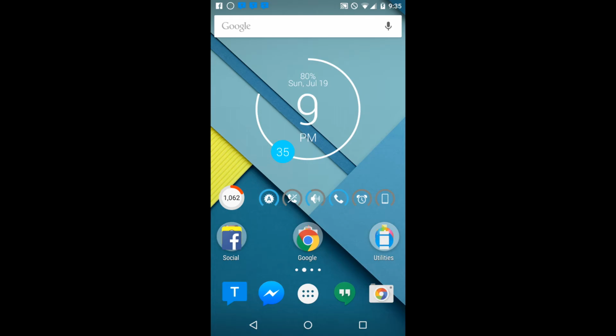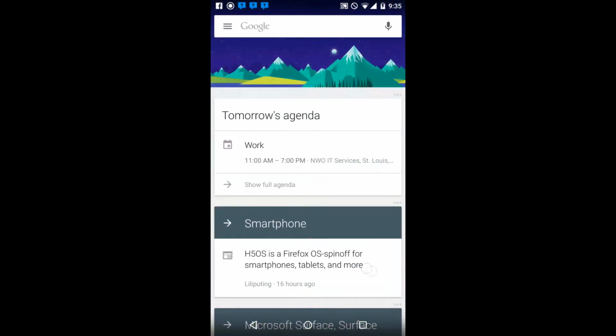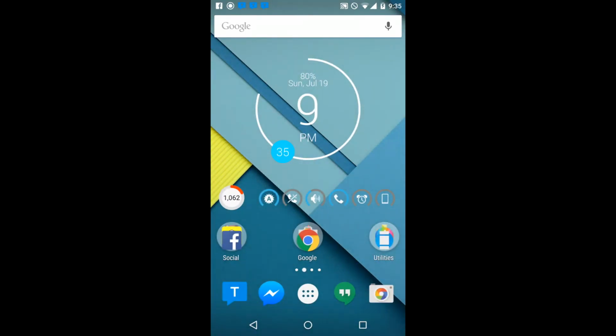Next to that we have the Google Camera, which is nothing special and it's not really worth opening, but it lets me use my 13 megapixel camera and record 4K video very nicely. That is basically everything on my homepage.